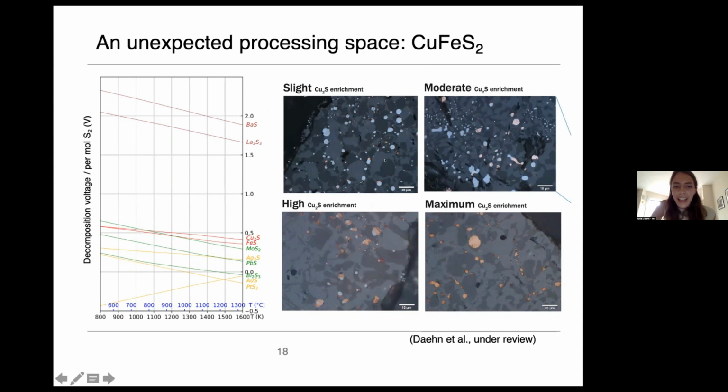But what we found is actually that the iron deposits first. The iron comes out nearly completely on its own, and it's not until the iron is very much depleted that copper then deposits at the cathode. So there's this kind of unexpected processing space where now we're able to make this iron completely electrolytically without CO2 emissions. And we're going to continue exploring this area to see what the limits of copper control are there too.